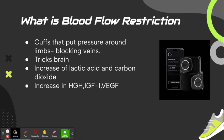This tricks the brain into thinking that you're doing a high intensity workout, and that causes your body to accumulate lactic acid and carbon dioxide, which are usually associated with heavy lifting. In addition, your brain also increases the production of muscle growth hormones like HGH, IGF-1, and VEGF, which are hormones that your body puts out when you're working out to help promote muscle growth.